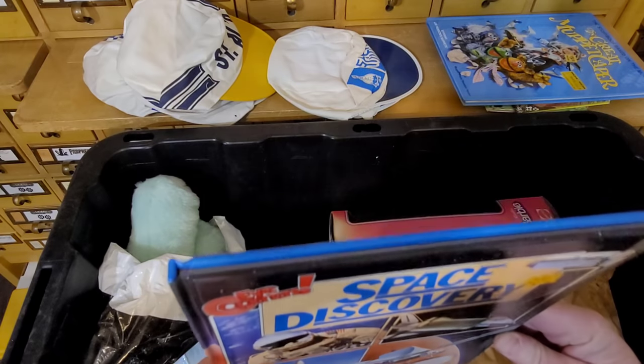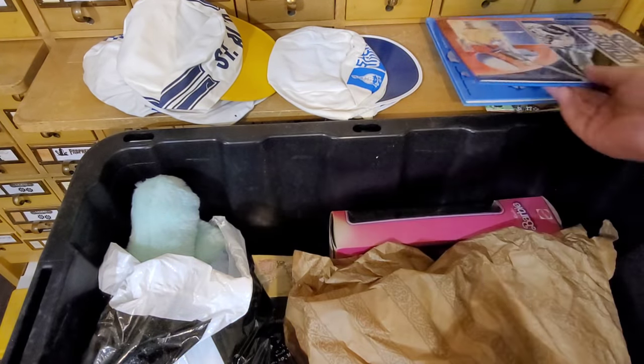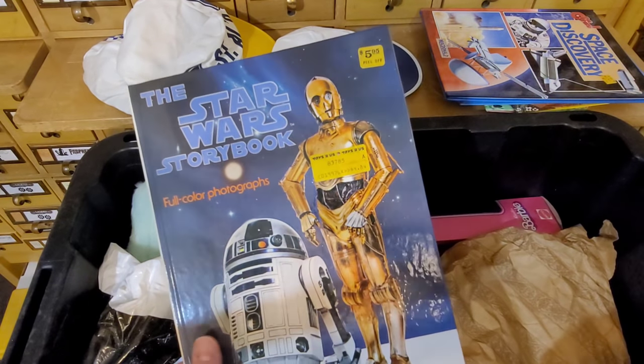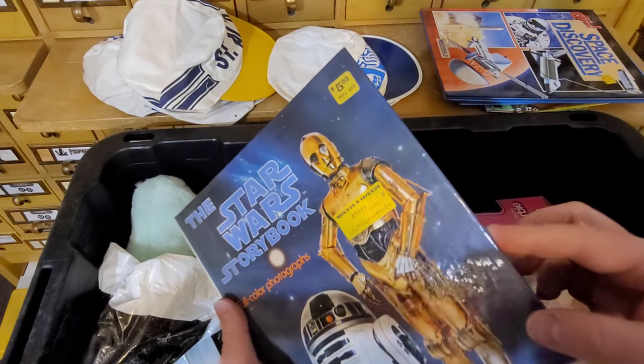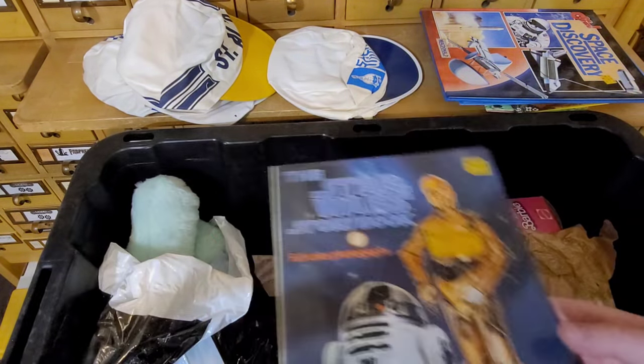Space Discovery. They have a little curvature to them. I'll try to straighten those out by setting them with some heavier stuff on top. Star Wars Storybook. These are basically brand new books, man. I mean, they're nice.